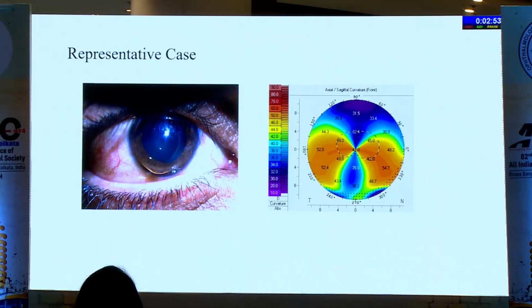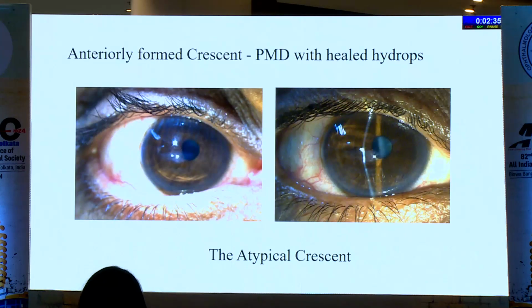This is one of the representative cases where we can see that on torchlight examination the typical inferior crescent was seen, and on topography it was confirmed that the patient had pellucid marginal degeneration. The topography showed a crab claw or kissing dove pattern. This is one of the atypical cases where the crescent was formed anteriorly, and on slit lamp examination we saw that the patient had PMD with healed eye drops.